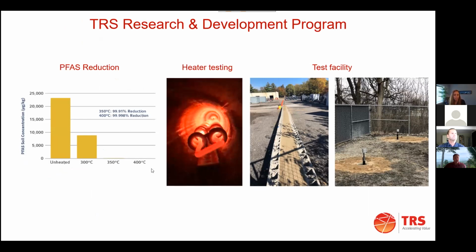And what we were able to see is that we could achieve a 99.998% reduction of detected PFAS at 400 degrees Celsius. And then as a follow-on to this work, we also worked on heating infrastructure optimization to reach these target temperatures, and also the vapor and liquid treatment equipment that would be required. So when we're volatilizing and removing these PFAS impacted vapor and liquid streams, we want to make sure we have the equipment that can handle and effectively treat these compounds.